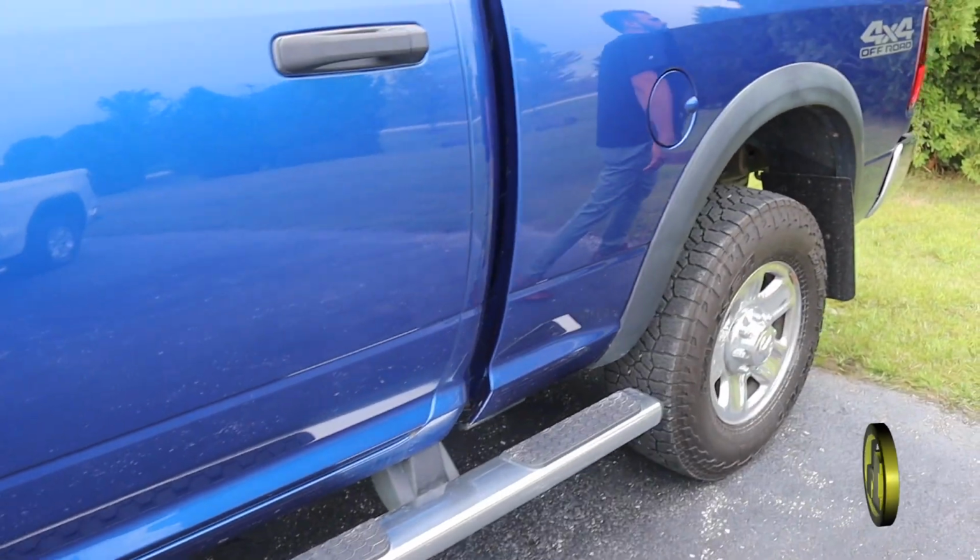Front and rear chrome bumpers. It's got the tow package in it as well, with 7 and 4 pin connectors.